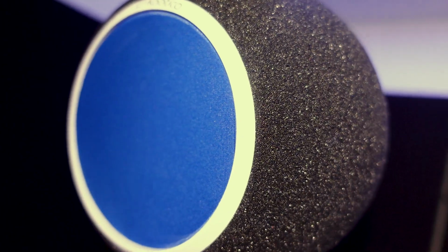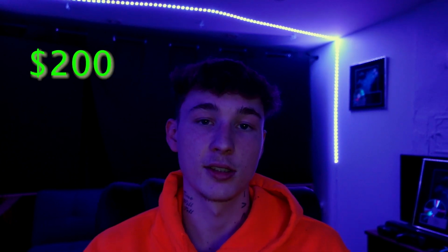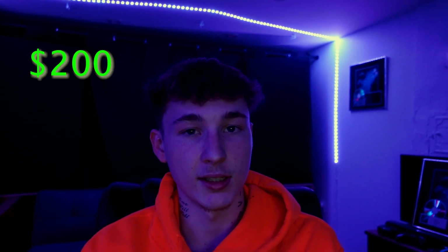So to go with the microphone, I have a Chaotica Eyeball. I definitely recommend this if you don't have any acoustic treatment in your studio, or even if you do, it's a really good thing to get. The Chaotica Eyeball costs a little bit over $200 after taxes. I think the price is a little excessive and there are other options out there, but I like it.